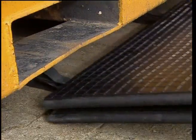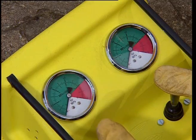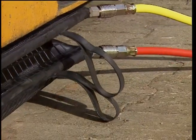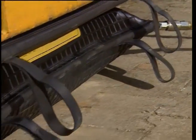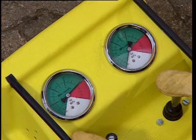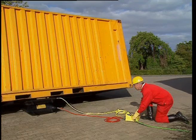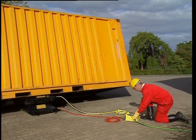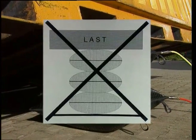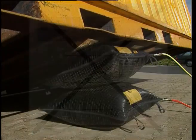To increase the lifting height, two bags can be used on top of each other if there's no danger of the load slipping. Two bags stacked increase the lifting height, but not the lifting capacity. The lifting power stays the same as that of the smaller bag. The bottom bag must be inflated first, and then the bag on top. Never use 3 or more bags on top of one another. Whenever necessary, install a suitable sub-base.